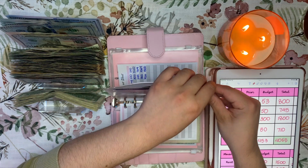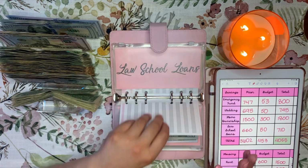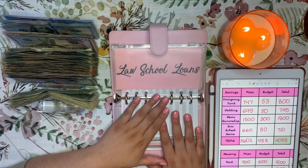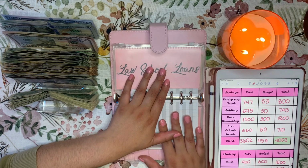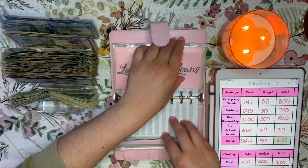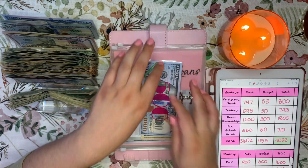I've been thinking lately that I need to get another binder and start doing some savings challenges. But I think I'll focus on that more after the New York trip, because right now I have a lot of different things I'm focusing on, and so I think that would be more appropriate for after my trip.